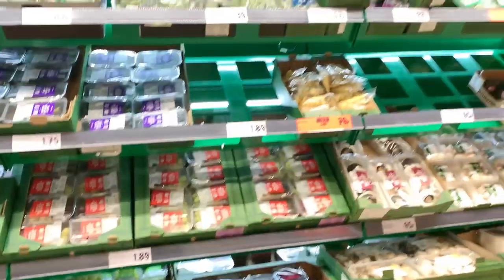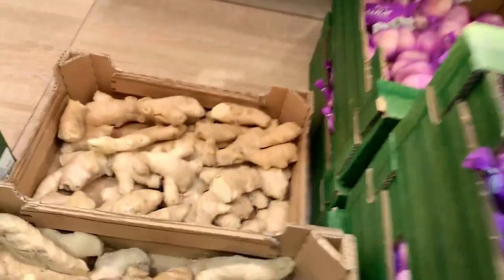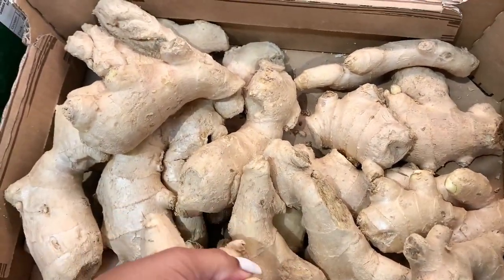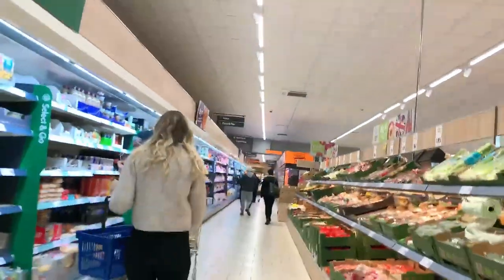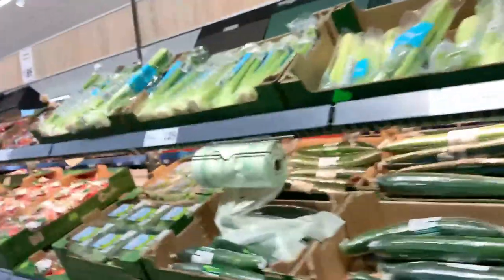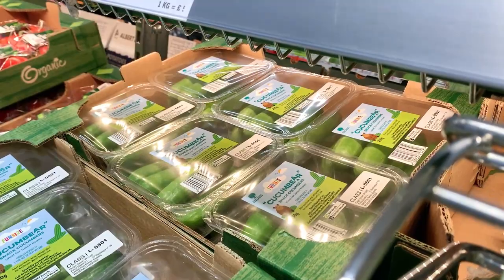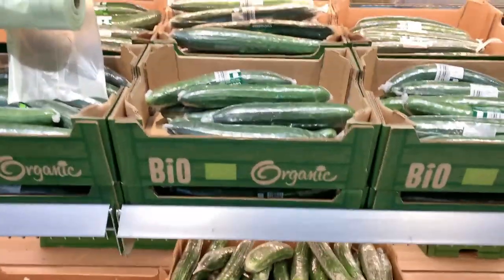What else? What fresh veg do they have? Do I need garlic? I need ginger. So let's pick up a couple pieces of ginger. They don't even have any bags. Oh, they do have bags. My bad. I was just about to complain that they don't have bags anymore to put this stuff in, but they do.